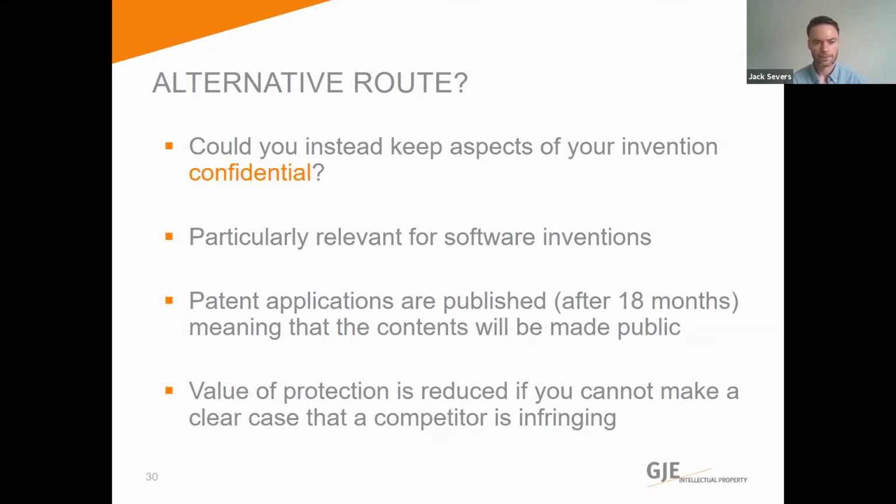So a patent application is published after 18 months. So any details that you include in the patent application will be made public. So clearly, if these relate to parts of the invention which might not otherwise have been disclosed, you need to consider whether that's the right option.